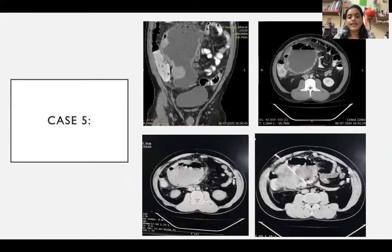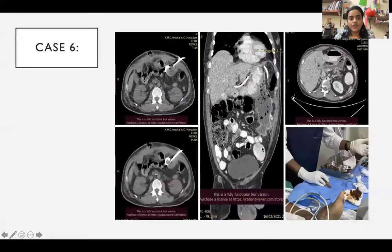So this is another case with a Crohn's abscess, which needed immediate intervention. However, resection anastomosis was deferred for a longer time because the patient was not so stable in the beginning, but pigtail catheterization definitely helped the patient recover from the abscess. Another case where Whipple surgery, pancreaticoduodenectomy, was done, where you can see the post-op collection, which was again very well drained on pigtail catheterization.